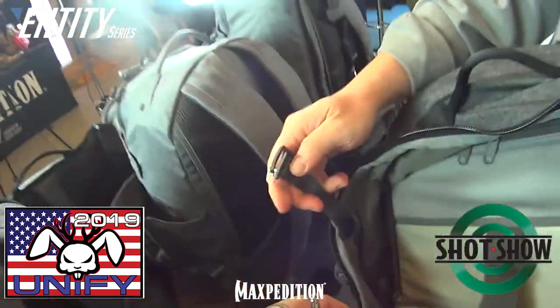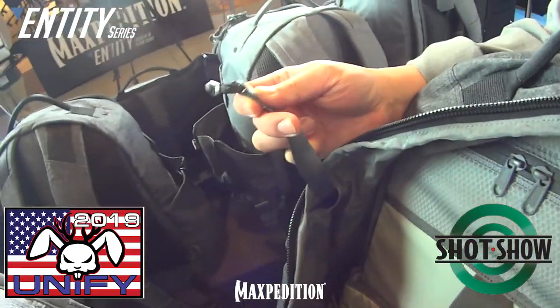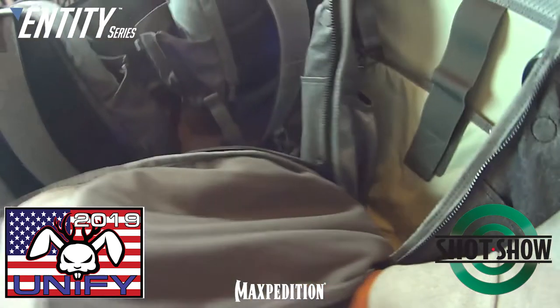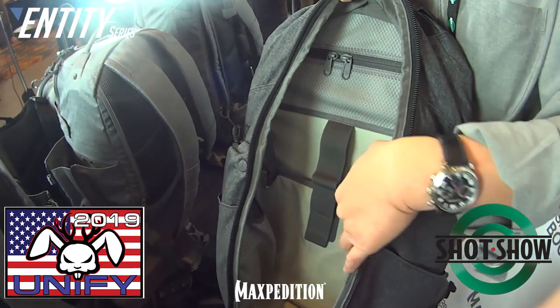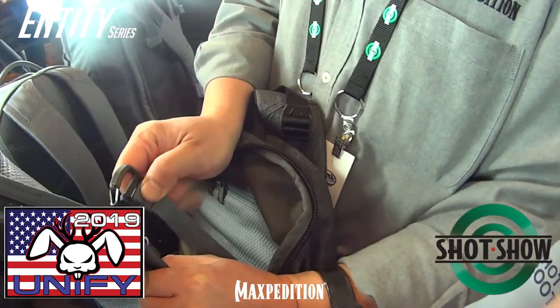So basically, right here. All of our packs, the backpacks, the crossbodies, the sling bags, they all have this system. The reasoning is that the main compartments are fully opening, so it opens all the way for easy access. The downside is that if you have something heavy and it flops open, everything drops out. Which is why we created this drawbridge system. It hooks into here.